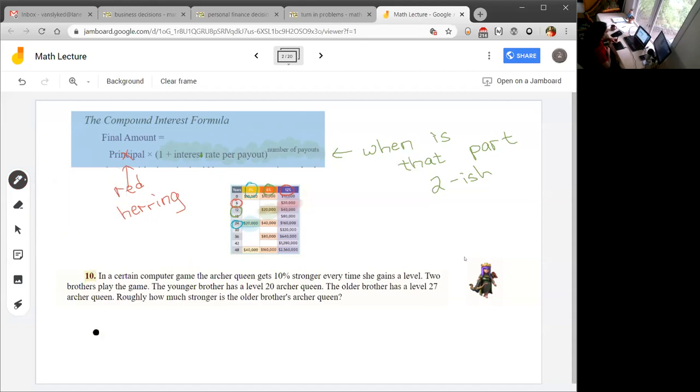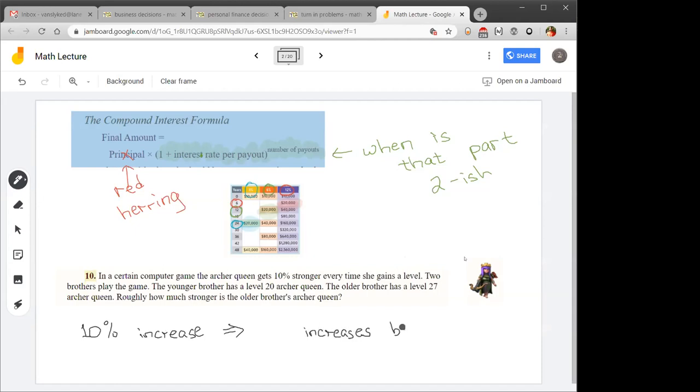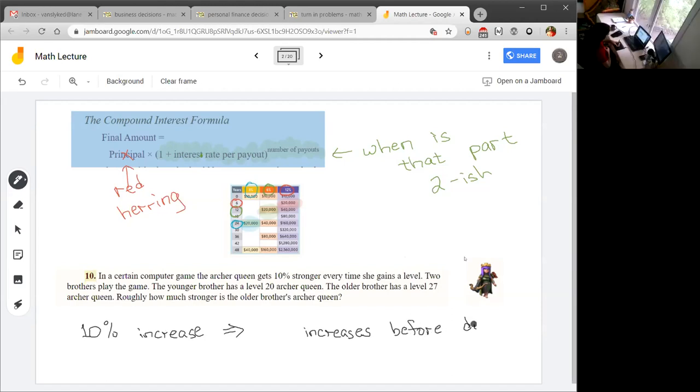Okay, now we can talk about the homework problem. In a certain computer game, there's a thing, and again, it doesn't matter what this is. The fact there's a cute picture of an archer queen doesn't matter. Something in the world gets 10% bigger each time. So, how many times does it take before that doubles? Not 10. That would be simple interest where there's no compounding happening. What number times 10 is about 72?